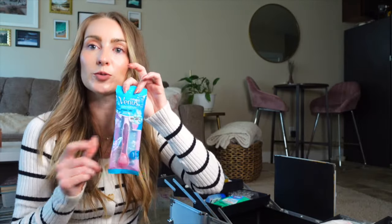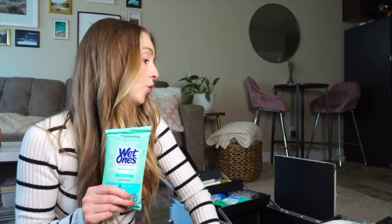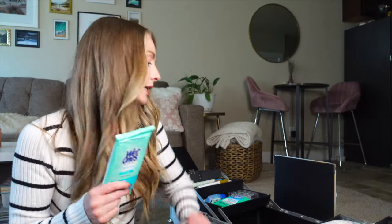It doesn't completely take the wrinkles out, but it's a good first step to make it go a little bit quicker. Oh, I should have shown this with the shave cream. I do always keep a disposable razor in here as well. In addition to Clorox wipes, I also keep these Wet Ones. It's for sensitive skin. If you need to clean anything off, or if somebody has a baby and they don't have wipes or anything like that, I always keep some on hand.